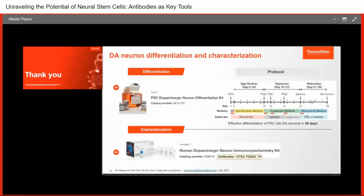Now, these are the kits that can be used for DA neuron differentiation and characterization. The PSC dopaminergic neuron differentiation kit can be used for the generation of DA neurons within 35 days. This kit is a 3-step system. It has one basal media called the floor plate cell expansion base and 3 supplements each for floor plate specification, floor plate expansion, and DA neuron maturation.